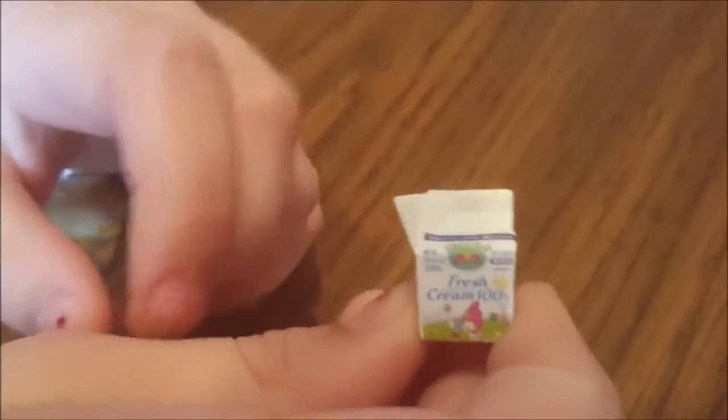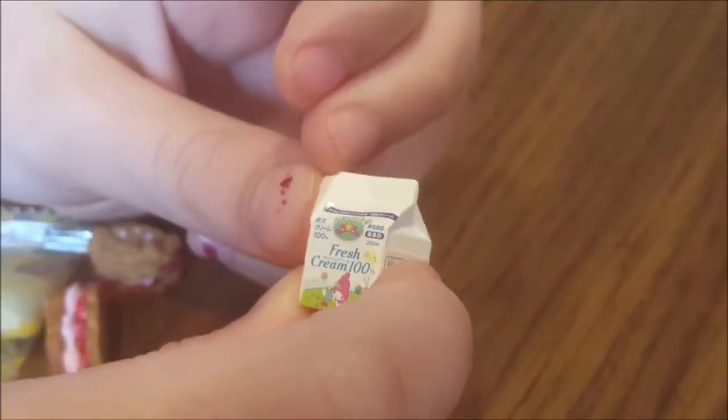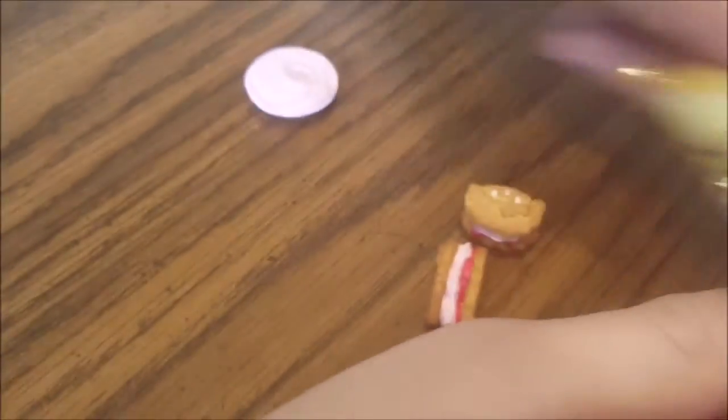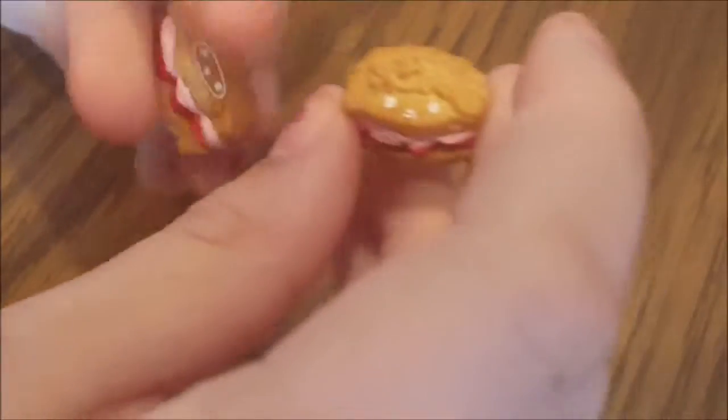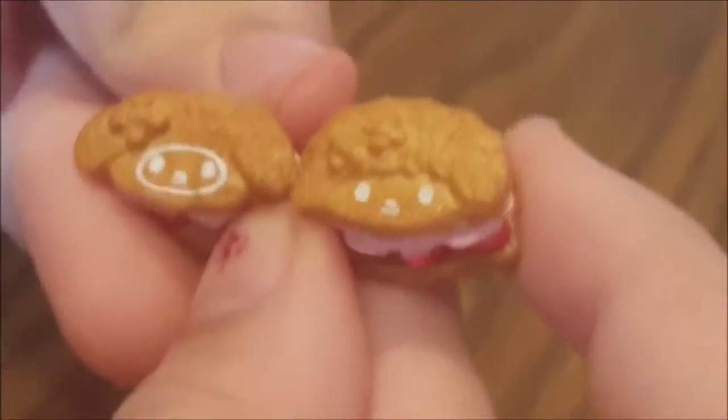Okay, wait. I can't see that. What is that? Cream? I think that's to help make the... Oh, yeah. The pudding. I think it's pudding. Okay, get rid of that candy. Put this away. And here are two little happy sandwiches. Oh my gosh. Look at those guys. Those are cute. Very cute.